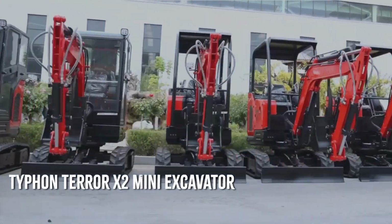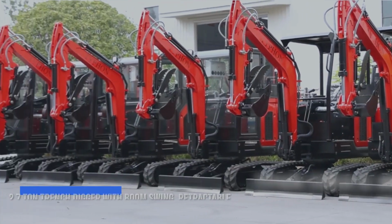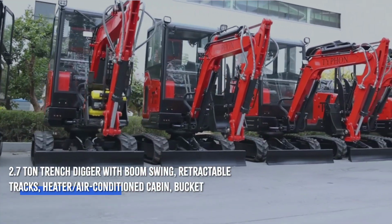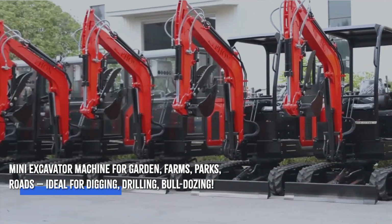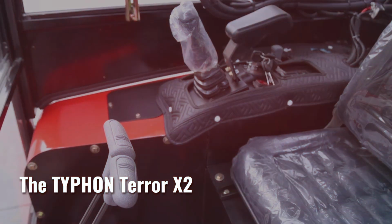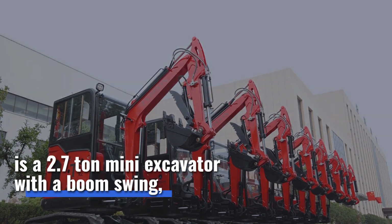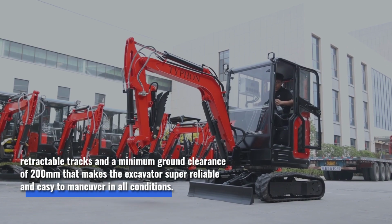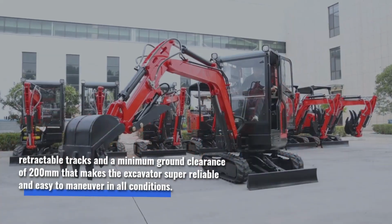TYPHON TERROR X2 Mini Excavator, 2.7-ton trench digger with boom swing, retractable tracks, heated and air-conditioned cabin, bucket mini excavator machine for garden, farms, parks, roads, ideal for digging, drilling, bulldozing. The TYPHON TERROR X2 is a 2.7-ton mini excavator with a boom swing, retractable tracks and a minimum ground clearance of 200 mm that makes the excavator super reliable and easy to maneuver in all conditions.